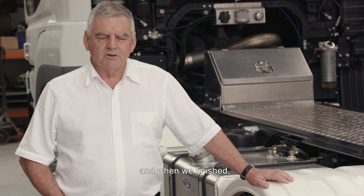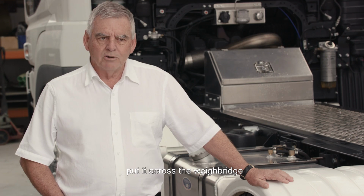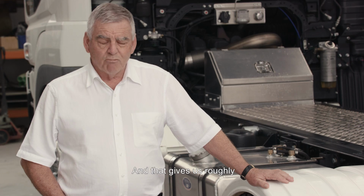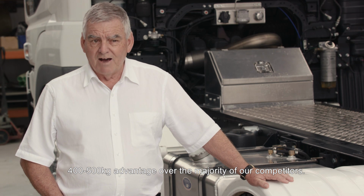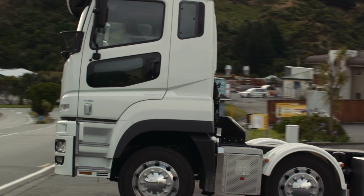And when we finished, we filled up the fuel tank, filled up the AdBlue tank, put it across the weighbridge, and it weighed exactly 9 tonne with a fixed turntable on it. And that gives us roughly 400 to 500 kilos advantage over the majority of our competitors. We were pretty confident that we would get the package to work, and it has.